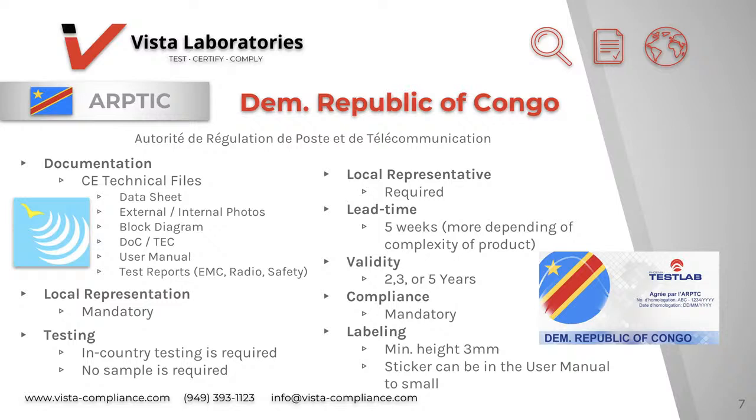For label information, there isn't a specific label requirement. The CE marking is sufficient, but there must be a sticker shown with all the relevant information about the product. The sticker must be bought by the importer from the authority. In addition to this, there are importation considerations that must also be considered, such as customs clearance, labeling, packaging regulations, and other import-related procedures.